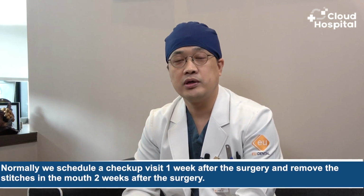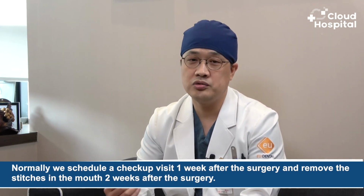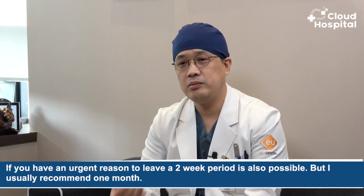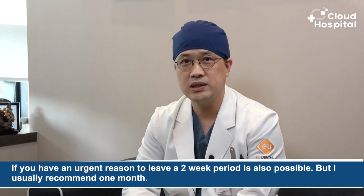So how long is the recovery for double jaw surgery, and how long do we need to stay in Korea for this surgery? I would say about 1 month, give or take. Normally, we schedule a checkup visit 1 week after the surgery and remove the stitches 2 weeks after the surgery. But it is safe for us to check up to a month to see if the results stay stable. So, I would recommend 1 month. If you have an urgent reason to leave, a 2-week period is also possible, but I usually recommend 1 month.